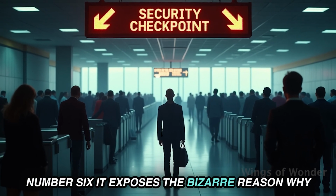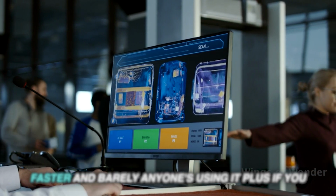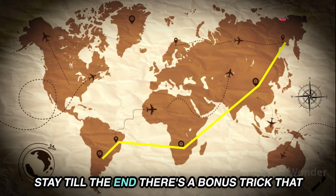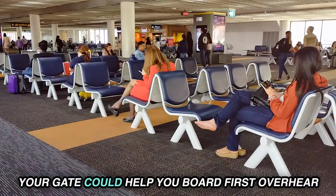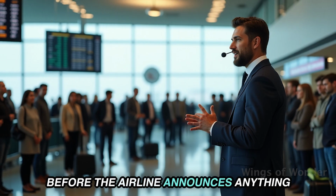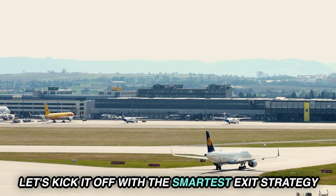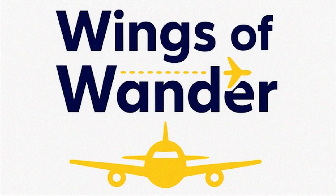It exposes the bizarre reason why one side of the security line is almost always faster, and barely anyone's using it. Plus, if you stay till the end, there's a bonus trick that reveals how sitting just a few feet away from your gate could help you board first, overhear staff changes, and even dodge sudden cancellations before the airline announces anything. Let's kick it off with the smartest exit strategy nobody tells you about, but everyone should be using.